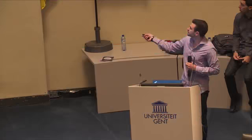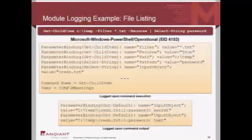So here's what it actually looks like. This is a more complex command because we're piping output from one commandlet to a second commandlet. Here we're getting all child items of C:\temp recursively, filtering just for text files. Then we're passing that array of text files to select string, which is basically grep, for the term password. I'm not going to go into this in too much detail, but it all gets broken out into this nice command message. You get the username and the command name of the original commandlet, and this is event 4103 in the operational log. And then subsequently, you get the nice output. So here we see the output of this command, not only the input, and it says, here are the results, the actual text that we found. We'll see how this looks in a minute because it can record some pretty cool stuff.